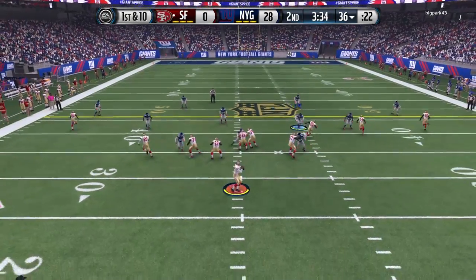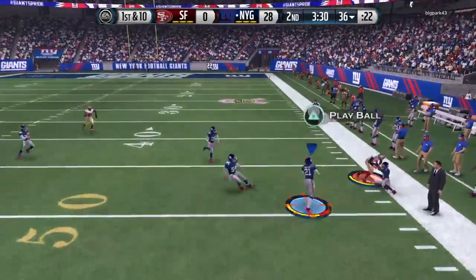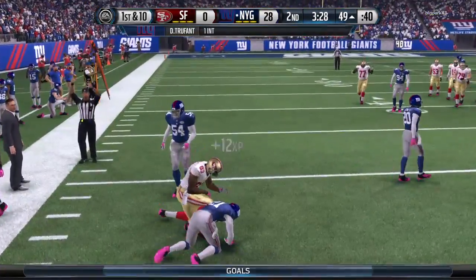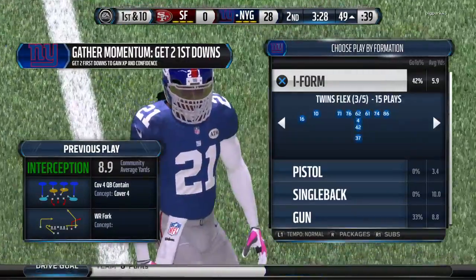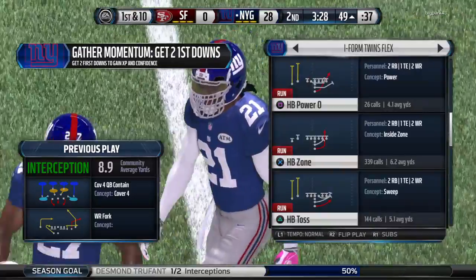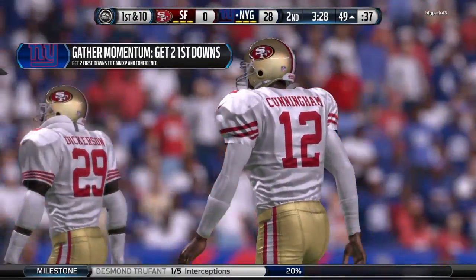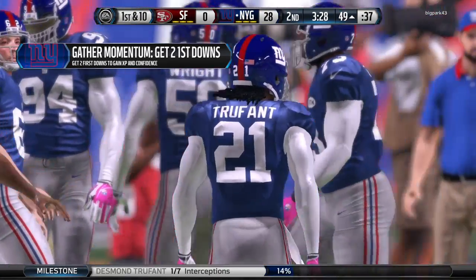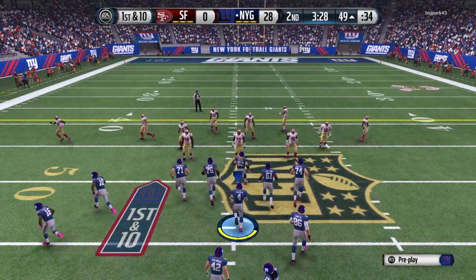The 49ers snap it at the 36. It's intercepted. They are completely out of sorts offensively, and now they add to the damage with the interception, Phil. Yeah, when you get in situations like this, go back to the really simple things. Don't take a chance. Execute what you know you can do. If you do that, that'll give you some confidence, and then you'll start playing a lot better.